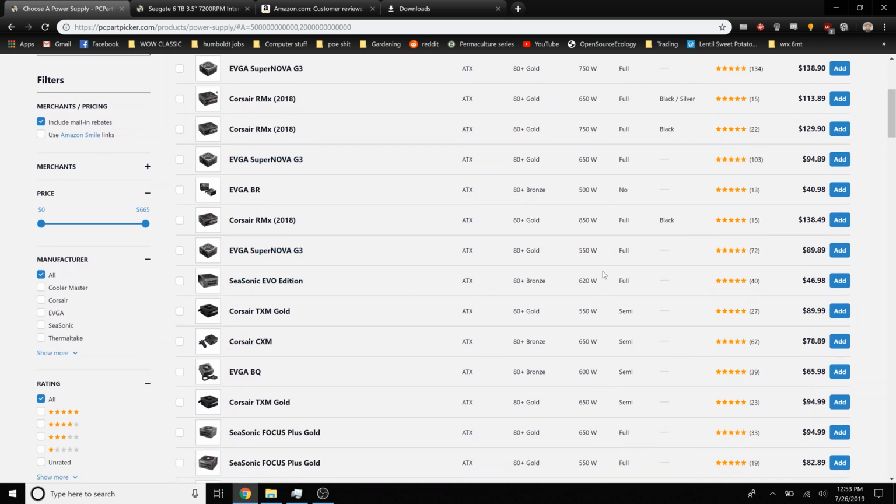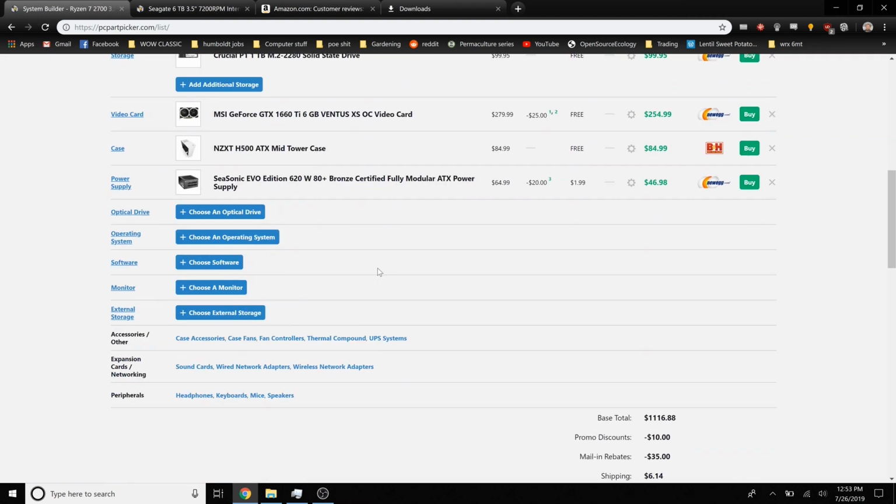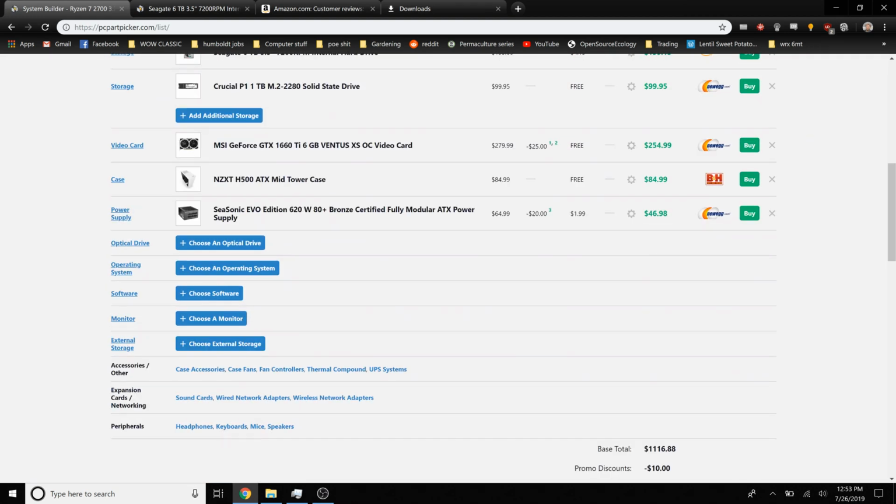And holy shit, look at this. $47 for this Seasonic 620 watt. Fully modular as well. I'm sure there's a mail-in rebate here, but in this era of really expensive power supplies, I'll take it. That's an excellent deal. Yeah, $20 mail-in rebate, $2 shipping, done. That is a really good deal.